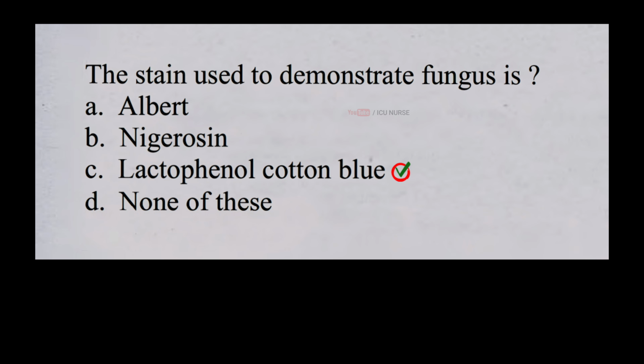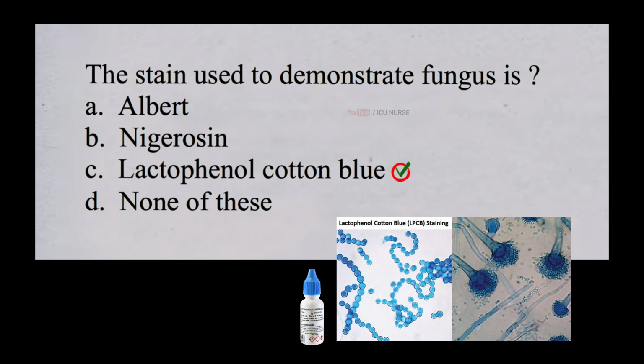Lactophenol cotton blue. The lactophenol cotton blue wet mount preparation is the most widely used method of staining and observing fungi and is simple to prepare.